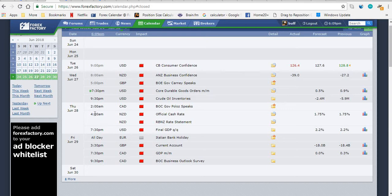4 a.m. tomorrow morning my time, New Zealand official cash rate. So it's 1.75%, that's what it is at the moment, and that's a forecast. So if that number changes drastically, then there will be a big move. If that's 1.75, you'll probably find that it's already built into price. But this is what will move it, possibly the statement or the speeches after, if they're dovish or hawkish.